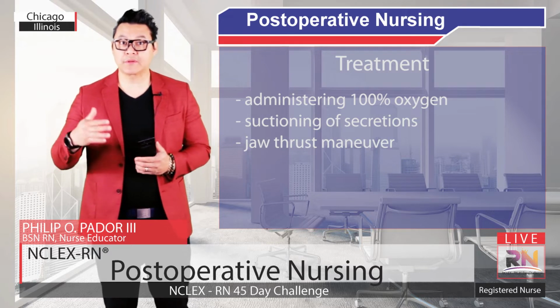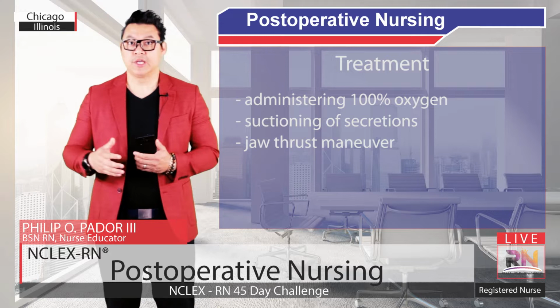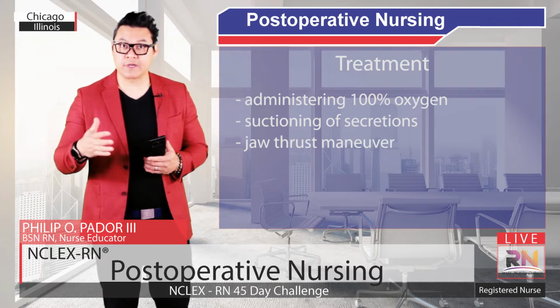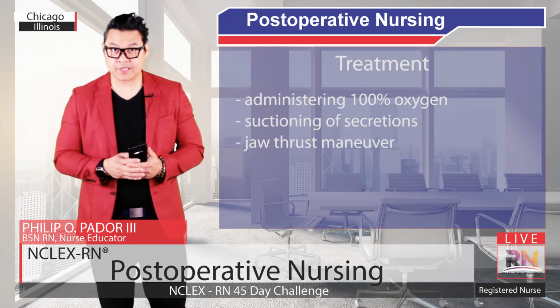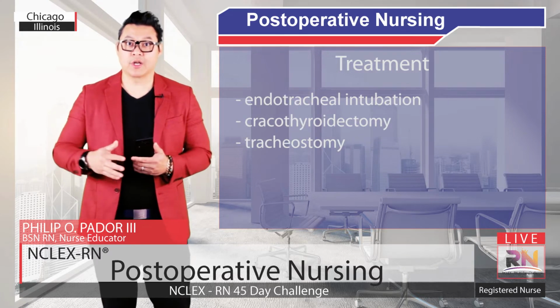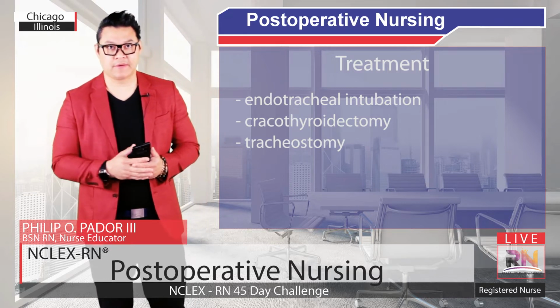Treatment includes administering 100% oxygen, suctioning of the secretions, jaw thrust maneuvers to maintain the airway, and insertion of an oral or nasal airway. If none of these interventions are successful, then endotracheal intubation or cricothyrotomy or tracheostomy may be necessary.